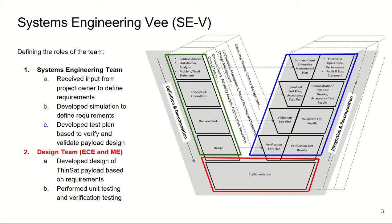Again, to clarify the roles of each team, our systems engineering team worked on providing deliverables for the first half and second half of the systems engineering V. We provided deliverables from the input of the scientist all the way to defining requirements and informing the design for the design team. The design team performed the design and implementation from those deliverables, and then we moved into verification together and then validated the payload and provided that payload for launch.